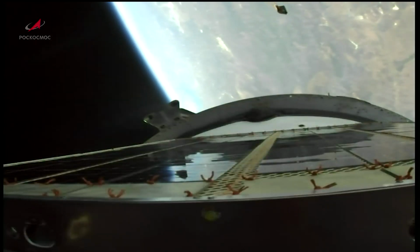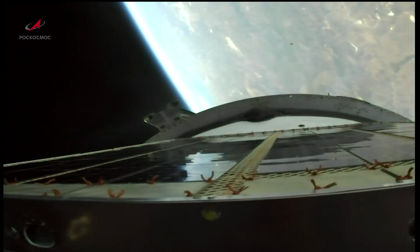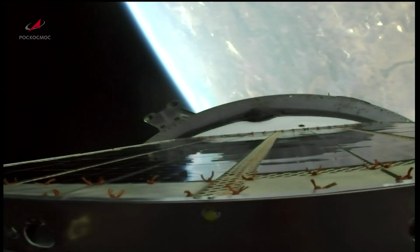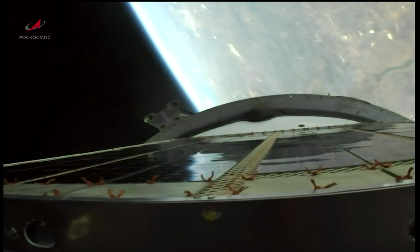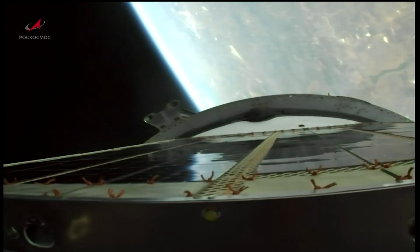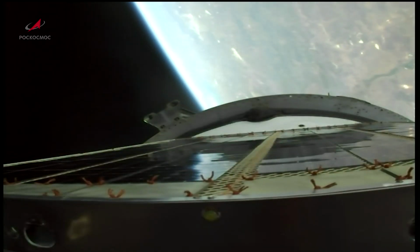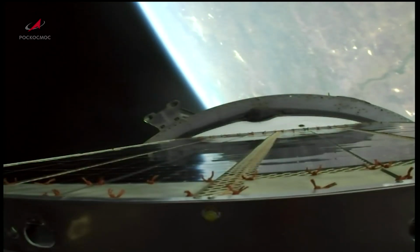There is the third stage skirt jettison. And the third stage engine is up and running. It will burn for 4 minutes and 12 seconds. The vehicle is stable. All parameters are normal. 5 minutes, 20 seconds into the flight. About 3.5 minutes of powered flight remaining.